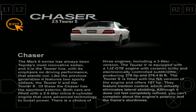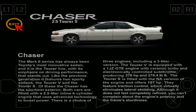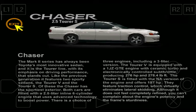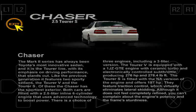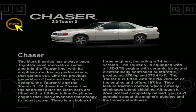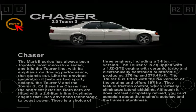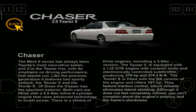The Tourer V is equipped with a 1JZ-GTE engine with ceramic turbo and electronically controlled sub-throttle, producing 276 horsepower and 278.4 lb-ft. The Tourer S is fitted with the NA version of the engine and offers 197 horsepower. They feature traction control, which virtually eliminates lateral skidding. Although it does not feel completely refined, you can't complain about the engine's potency and the frame's sturdiness.